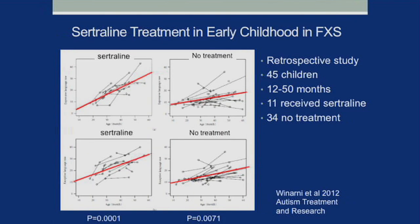So other medications that we can talk about, sertraline, that is also being looked at in Fragile X syndrome, as opposed to just treating anxiety, we're also looking at if it helps with any of the more core symptoms. So here specifically, this is looking at language, both expressive language on top, so what children produce in their language, and receptive language down here, what they understand.